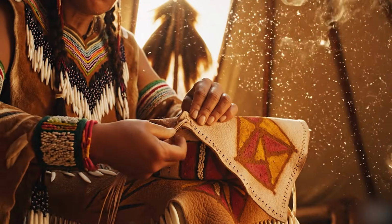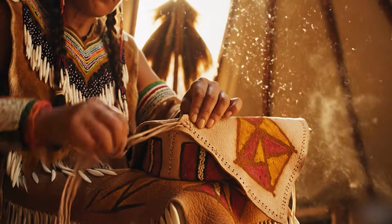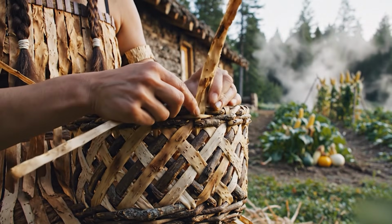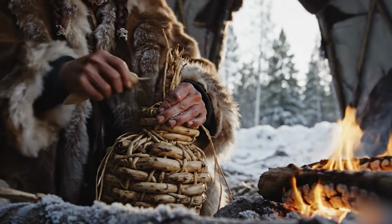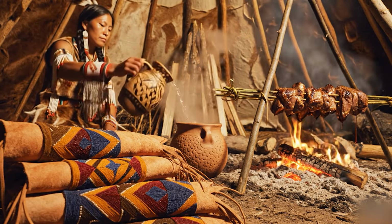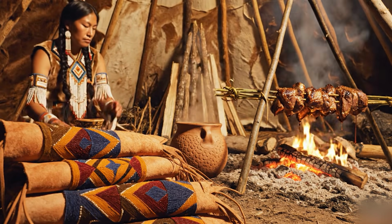waterproof. The finished products were used not only for storing bulk goods, but also for transporting water from frozen springs to a warm hearth. Every bend and every knot in these baskets held the warmth of human hands and demonstrated incredible skill in working with rough, natural materials.